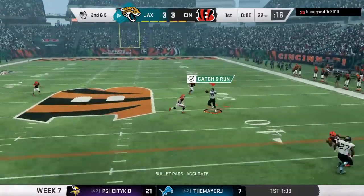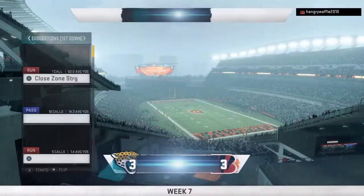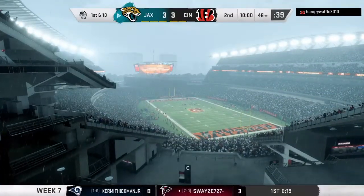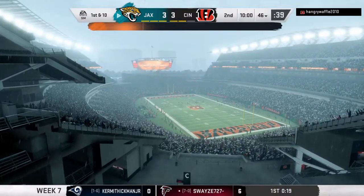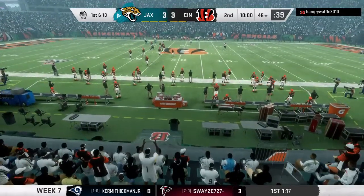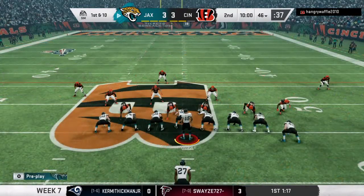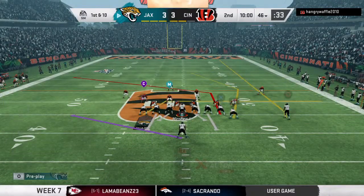2nd and 5 now. Minshew. That is caught by Josh Oliver, the former San Jose State Spartan. These two teams all tied after 1. Couple of first downs to kick off the drive. Here's 1st and 10 up at the 46.